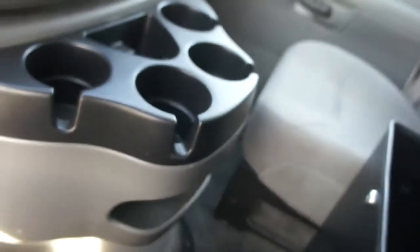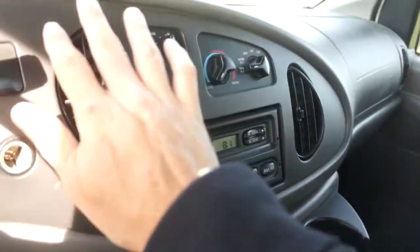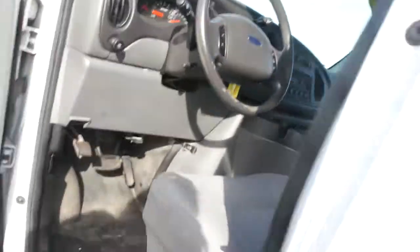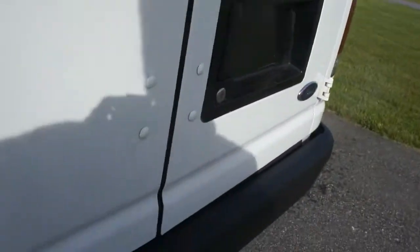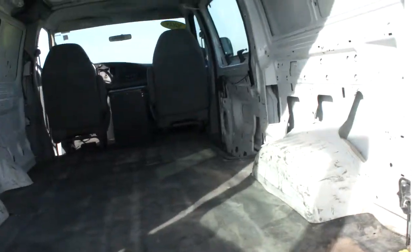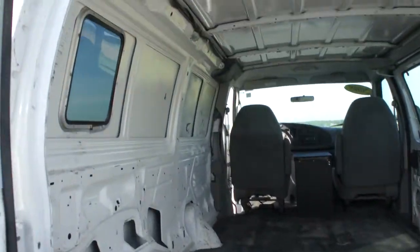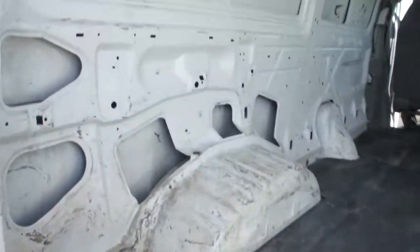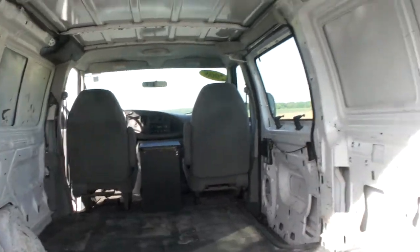A little storage box here. Don't have the key for it, but you can replace it real easily. Air is nice and cold. It's a nice straight body. Cool. Typical cargo van inside. Not too pretty, but functional.